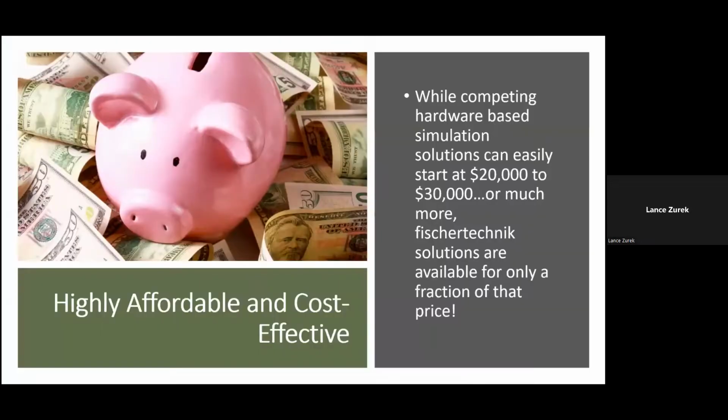Finally, fischertechnik models are cost-effective. Now, if you've had the opportunity to look into any of the other hardware-based industrial simulation options in the marketplace, you've probably noticed that the entry point for many of these products can easily be $20,000 to $30,000 or even much more. Fischertechnik simulation solutions, on the other hand, are available starting at just a fraction of that price, and they are also, again, compact, realistic, and high-quality learning and demonstration tools.